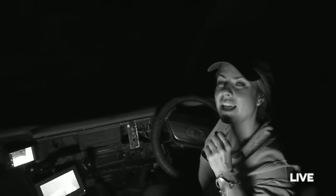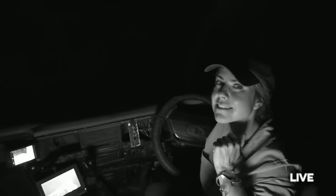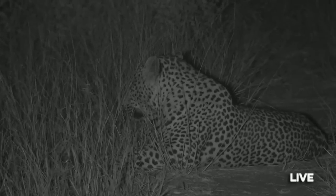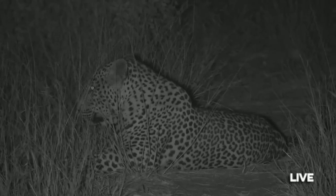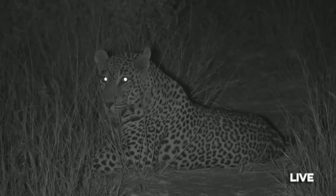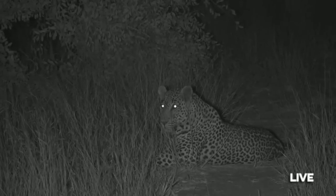Now, I did mention earlier Tsingana's 13 years old. Leopards generally tend to live between 11 to 15 years. So although he's still a dominant, fantastic territorial male, he is reaching the end part of his life. Sooner or later, he may not be as strong or as heavy as he is right now, especially compared to his son, who does not have that big dewlap like he does, and is definitely not as big as he is.